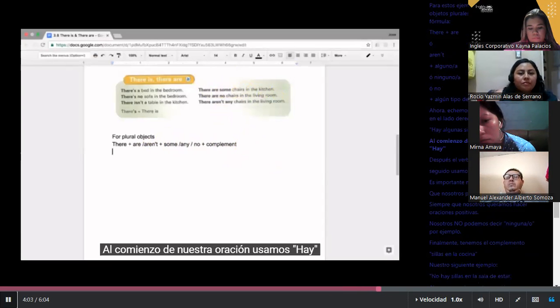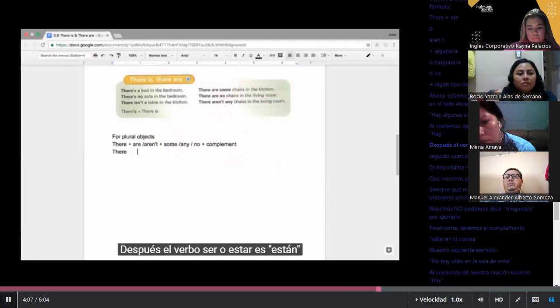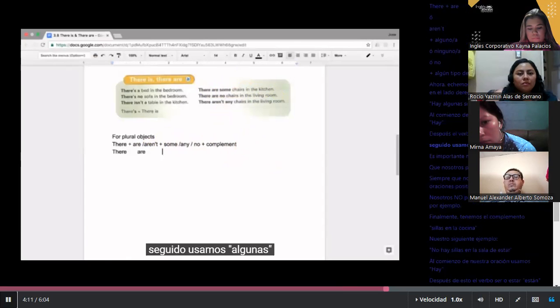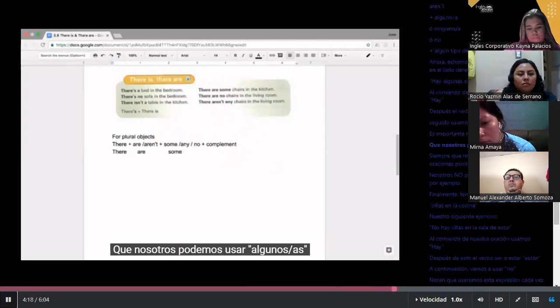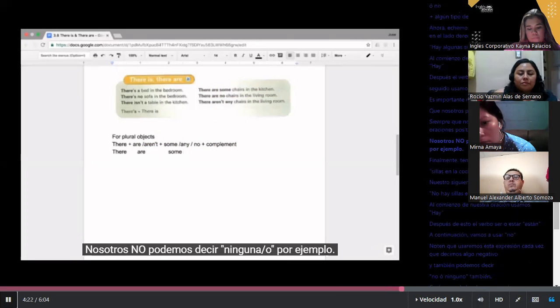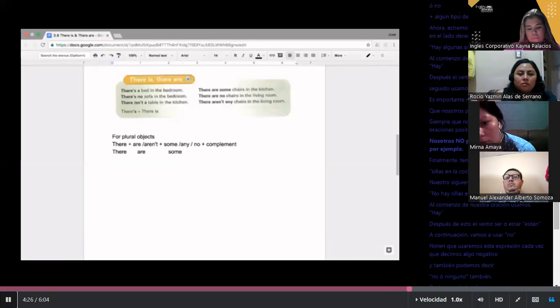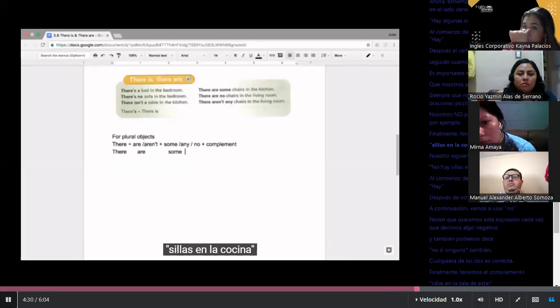At the beginning of our sentence, we use there. After that, the verb to be are. Next, we use some. It's important to mention that we will use some whenever we're making positive statements. We can't say any, for example. Finally, we have the complement, chairs, in the kitchen.